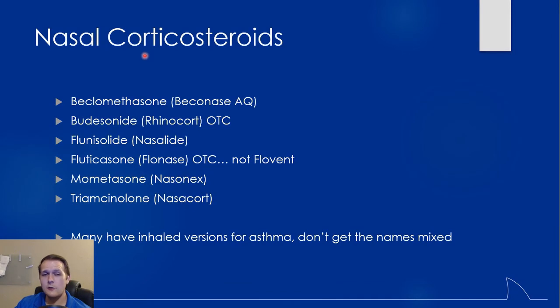So a lot of nasal corticosteroids. Again, what's the benefit of just using a nasal corticosteroid? They don't have a lot of systemic actions. We'll see some of those systemic side effects in just a moment here. But the nice thing here as well, we actually have some of these that are available over the counter now, which was not something we had for a good long time there. So that's actually a big benefit to some patients. They don't have to get a script just to use these.